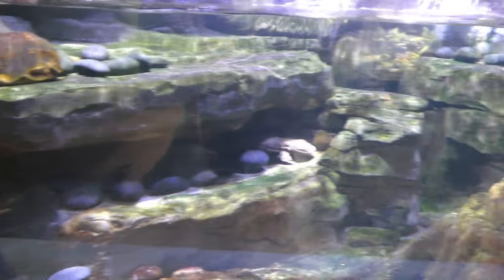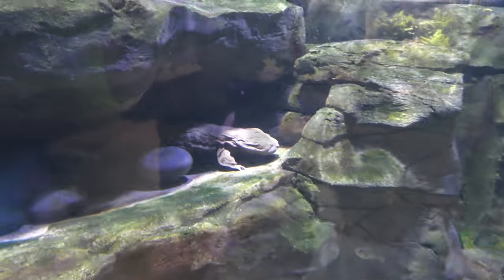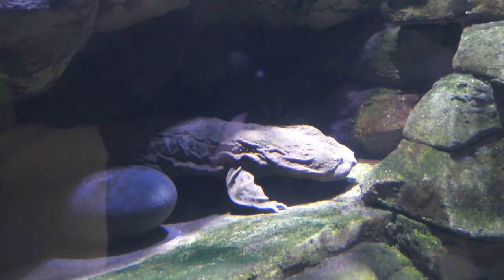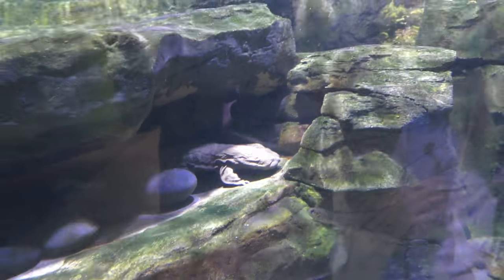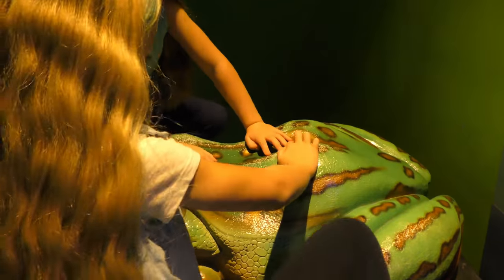So if you guys look close into this tank, there's a log. That's not a log. Look at that thing. What is that? I don't know. That's weird. That's a big newt. A big newt? Uh-huh. It looks like a log. Salamander. Guys, I found the better frog. Oh my goodness, Madison. Is that real?